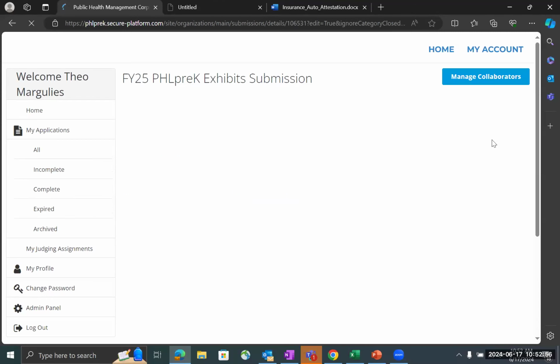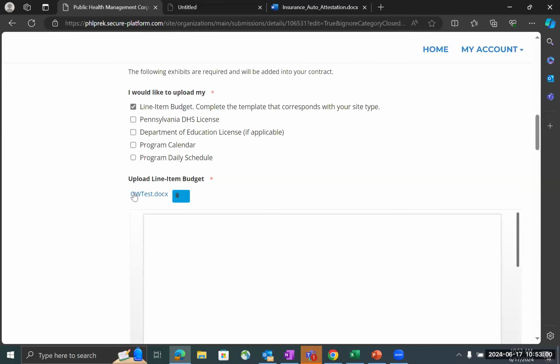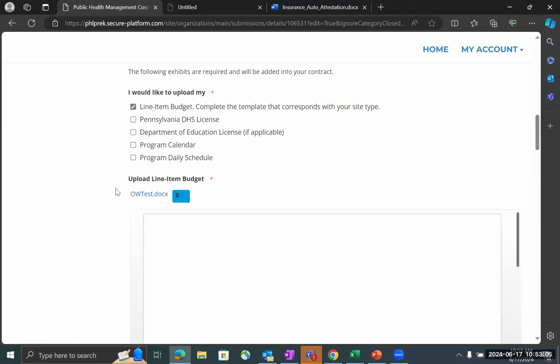And also for uploads, for each, like for their line item budget, they can only upload one document. So let's say they uploaded their line item budget, but it needs some revisions. When they go back in, they just have to delete what is currently uploaded in order to upload a new document. So they have to click this little delete button, this little blue trash can, delete their upload, and then they'll be able to re-upload a new document.